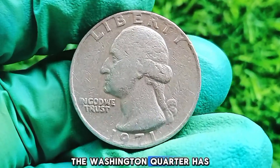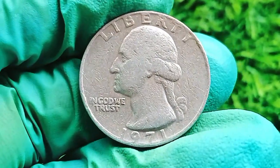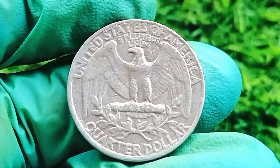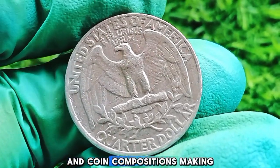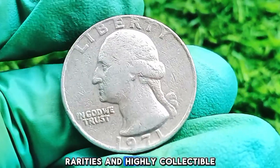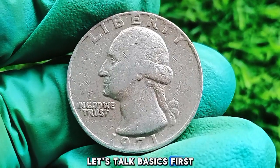The Washington Quarter has been a staple of American currency since 1932. But 1971 was a unique year in U.S. numismatics. It marked a time when the U.S. Mint was shifting technologies and coin compositions, making it a ripe environment for errors, rarities, and highly collectible variants to be produced. Let's talk basics first.